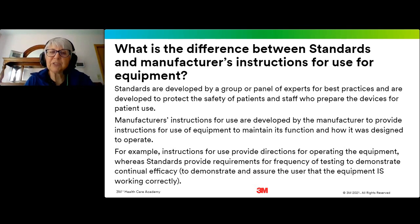The manufacturer's instructions for use are developed by the manufacturer, one more time, because they and only they know how it's developed, the materials that are used, and how these are best cleaned to get the best life from that product, from that device. And it's to provide the instructions for use of the equipment to maintain its function and how it was designed to operate. The instructions for use will provide directions for operating the equipment, whereas the standards provide the requirements for frequency of testing, for example, to demonstrate continual efficacy.